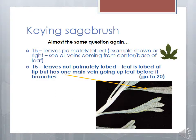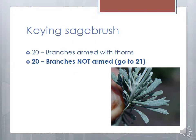So we moved on to question number 15, essentially asking the same question. The leaves are not palmately lobed, so we're going to go to number 20. Question number 20 asks if the branches are armed with thorns or not armed with thorns, and they are not armed with thorns. It may be a little hard to tell in the picture, but if you pick one, you'll notice it's not poking you when you pick it up, and that means we will go to question number 21.